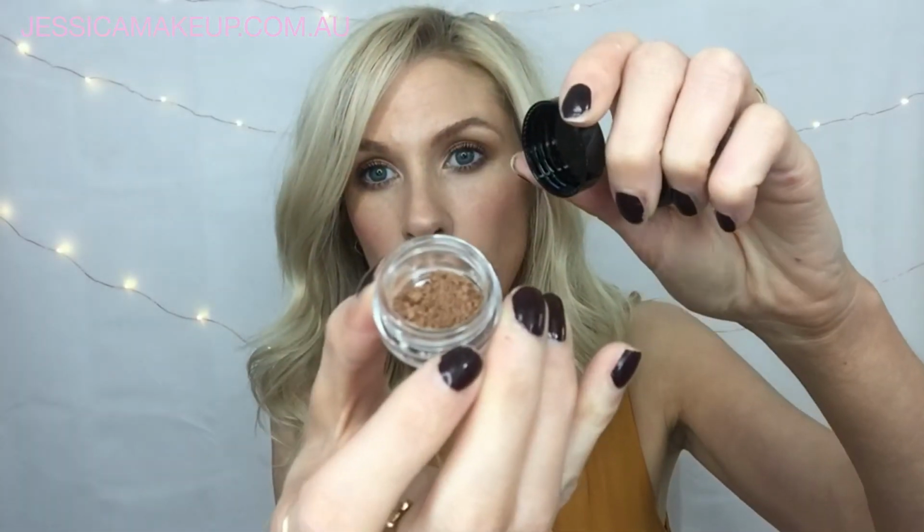And so for bronzers, we have the Mineral Bronzing Loose Powder in Autumn, which is there. Again, don't dip your brush straight in. You need to start off light and build up your pigment.